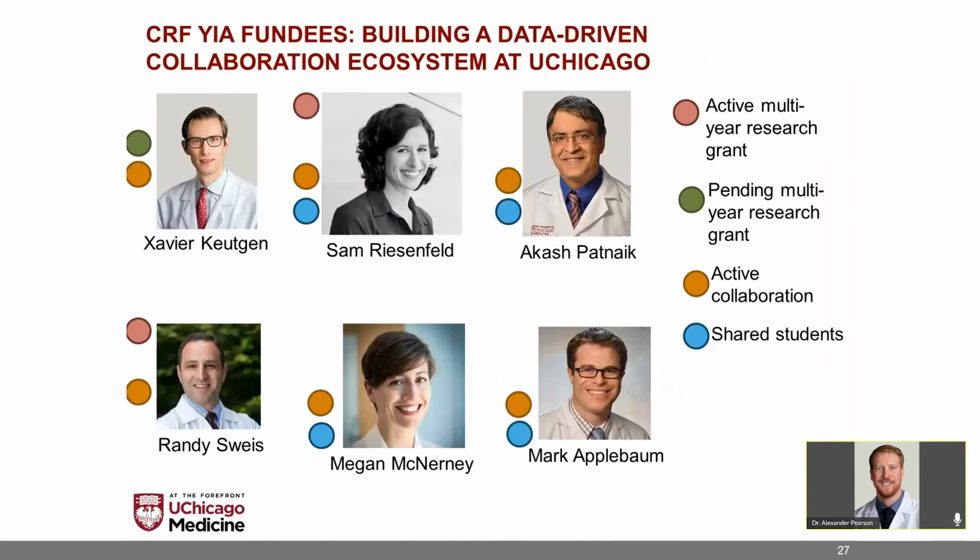So I hope that University of Chicago is one of the places where we can be doing that research. I've been incredibly fortunate to be a beneficiary of CRF funding, and as I was preparing for this talk, I also noted that many of my direct collaborators have also been beneficiaries of this. There's really an ecosystem of quantitative scientists being developed here at University of Chicago, all driven by Cancer Research Foundation funding.